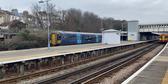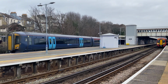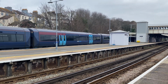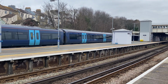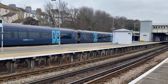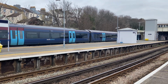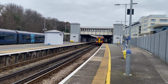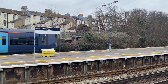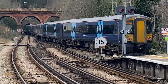Now departing is 375-827, working the 1146 Southeastern service to London Charing Cross via Tunbridge Wells. 375-812 on the back of this unit, 827 and 812. 387-208 is still here, which will operate the 1202 Southern / Gatwick Express service to Brighton via Eastbourne and Lewes.